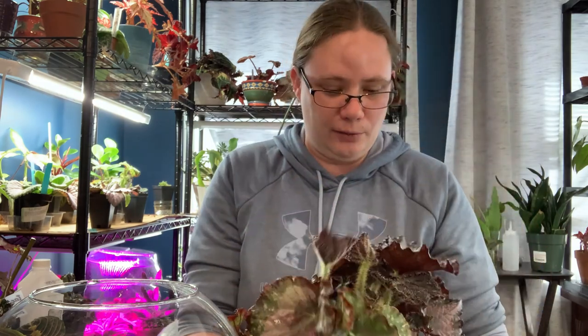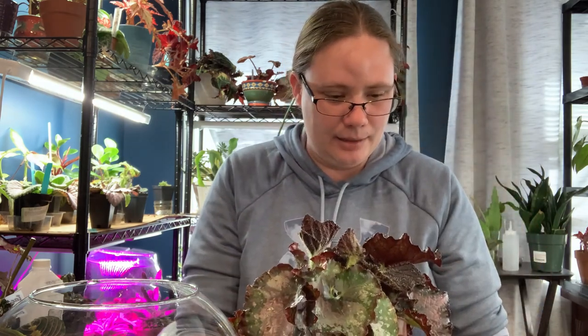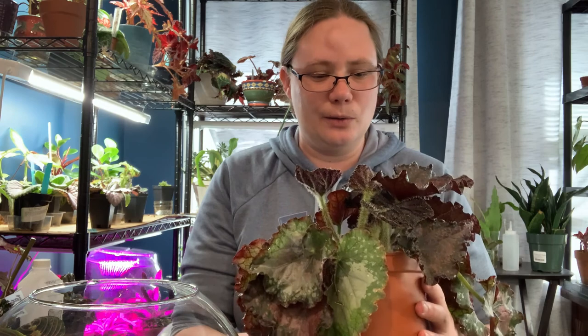And yeah, I'm just really looking forward to this guy and seeing what colors I end up getting, whether the leaves look more like that or more like this as it goes.